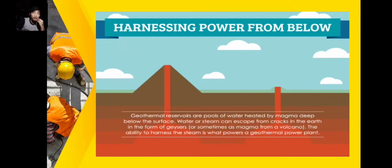So makikita natin dito na lumalabas sa bulkan yung steam na nanggagaling sa ilalim. So sa ilalim, andun yung geothermal reservoir. And para ma-harness yon, dito napapasok yung mga geothermal power plants. Kasi nakakalabas lang tong steam through volcanoes or earth cracks. So para ma-harness to is dito napapasok yung geothermal power plant.